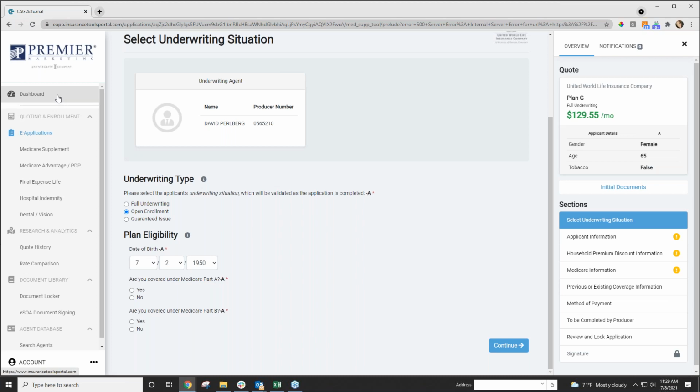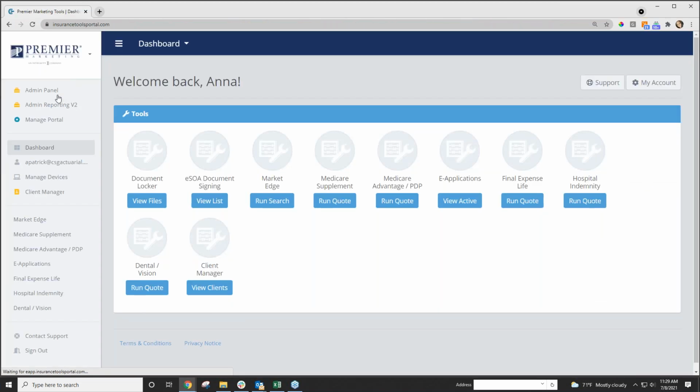But I love the ability for you to create that shopping cart and for you to do different products, because otherwise you would have to spend so much time going and restarting an entire application on another quoting tool. So this is kind of a one-stop shop to do that. And as I mentioned, we will be expanding into different products and adding additional carriers throughout the year.